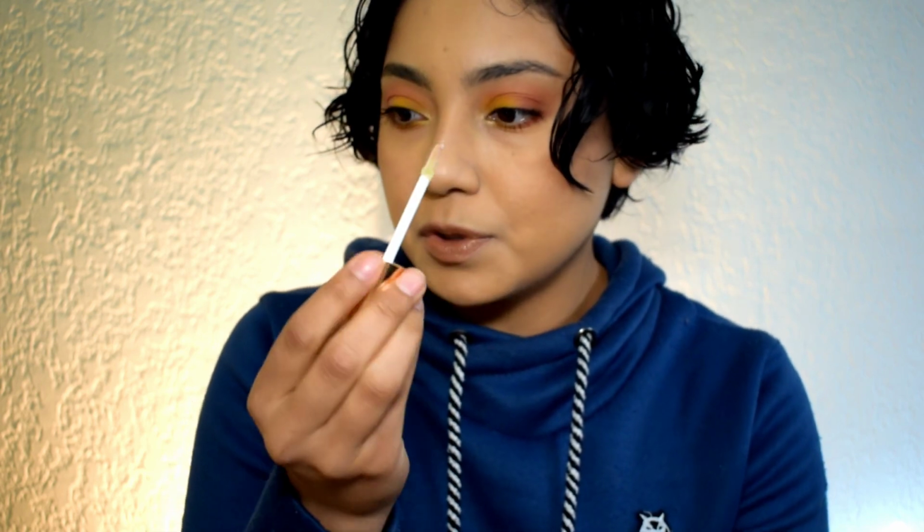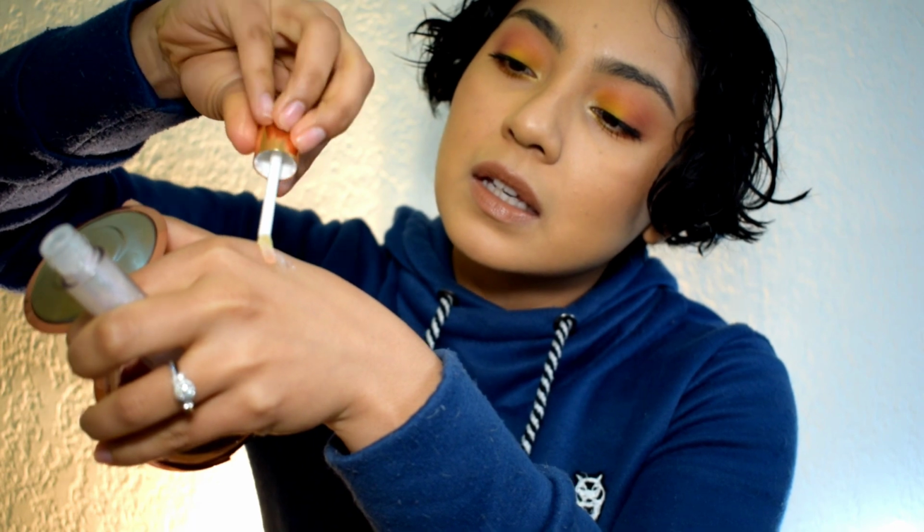I really don't want to ruin the palette, so I'm gonna put it on the back of my hand. And then that's gonna go on my lips. Oh my god, I love this gloss.